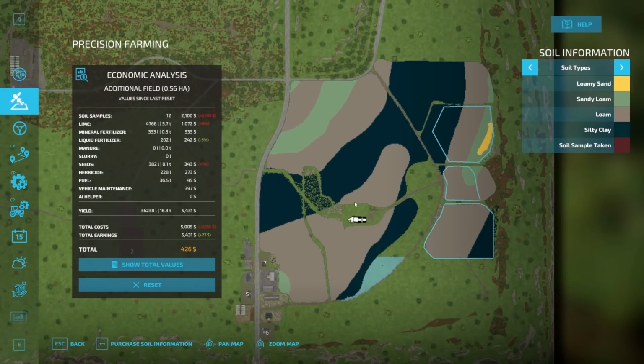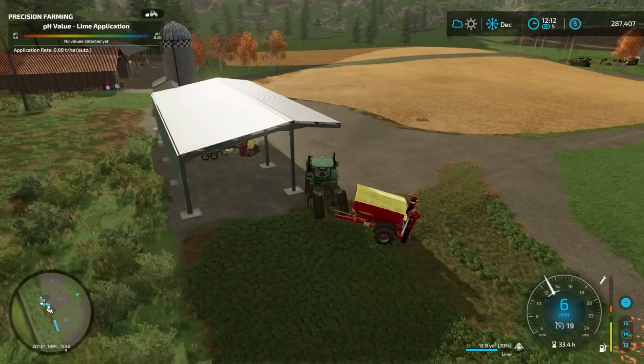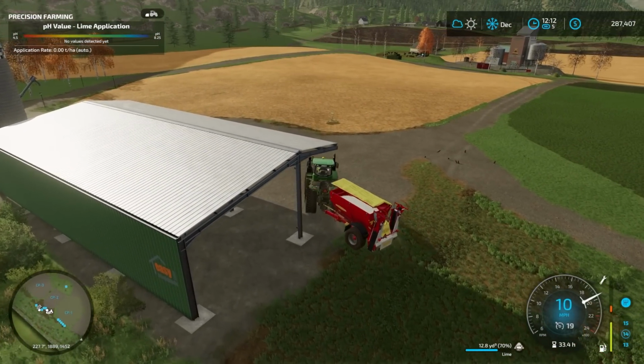287, not too bad. But you can see all the soil got this really bad salty clay going through here. And that's why the house is going to go in that area. I wanted these better areas where the yield is a little bit better to be fields. But still not much improvement. Haven't gotten much of the sandy loam. A lot of loam.